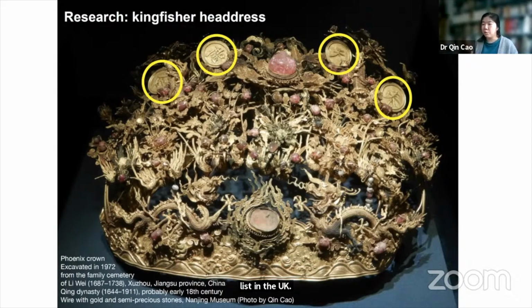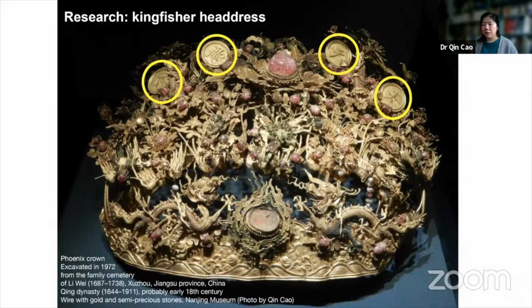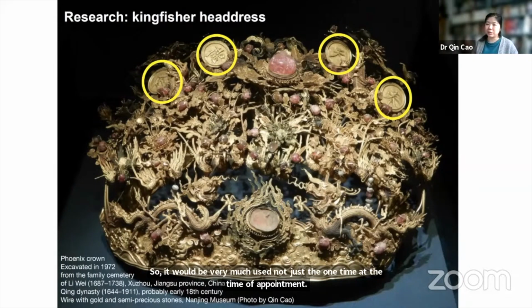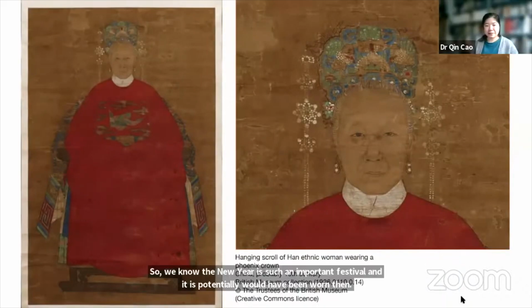for such moments. And then they would wear such headdresses for other key festivals and important occasions, some ceremonies, for example for the honorable lady to go visit the queen as part of the court duties. So it would be used not just one time at the time of appointment. And as we know, the New Year is such an important festival that they would potentially have worn it then.